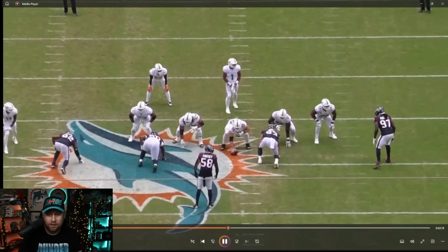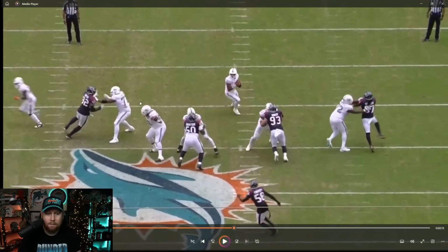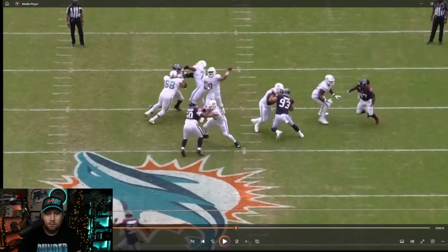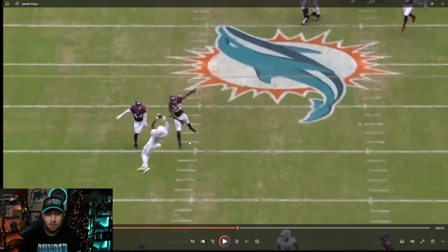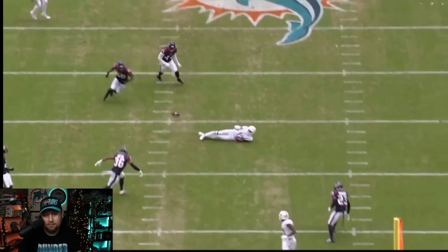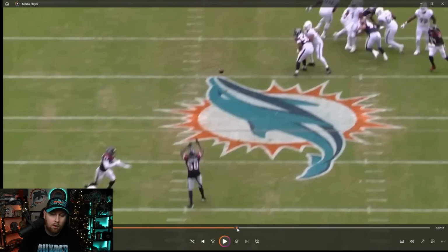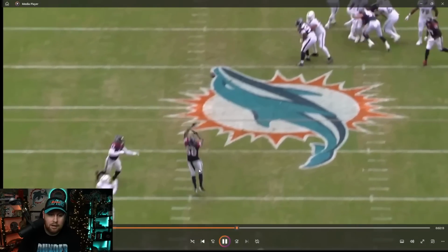We'll look at it from the other angle, right? And just watch Austin Jackson here just get pushed into him. That probably also hurt the trajectory of the football, being the fact that Austin Jackson gets pushed into Tua, but he has to put that over him. He gets mad. He bangs on the ground afterwards. But like I said, it's a good throw, but it's a hard catch. Because he's got to get it over him.